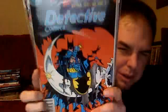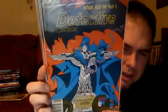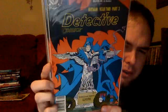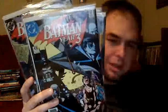And we have McFarlane coming in before he went on to Spider-Man. Okay, great stuff. Loved that cover when I saw it. Who knew he'd be doing this in Spawn over and over and over, though. Okay, part 4. Really good. And like I said, I could not believe it was Mike Barr. We have Batman Year 3 here. Some Perez covers for you.